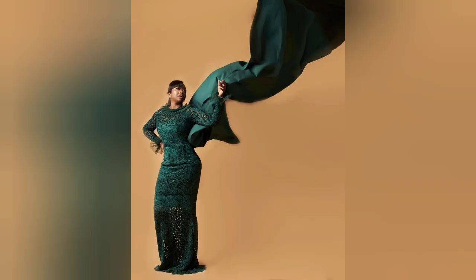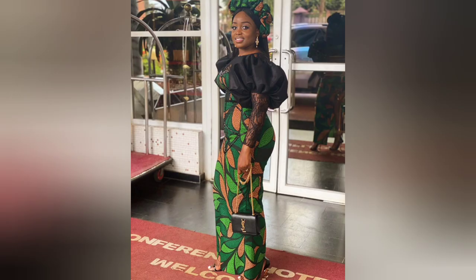You guys are going to be seeing a lot of beautiful Asoebi and Ankara gown styles. They are all 2021 latest edition. So you just stay tuned. Grab a cup of coffee, sit down and watch this video to the end, because I know you are going to be loving all the beautiful Ankara gown styles, like this particular one and Asoebi styles in this video.